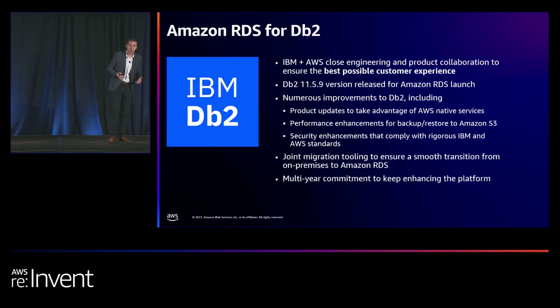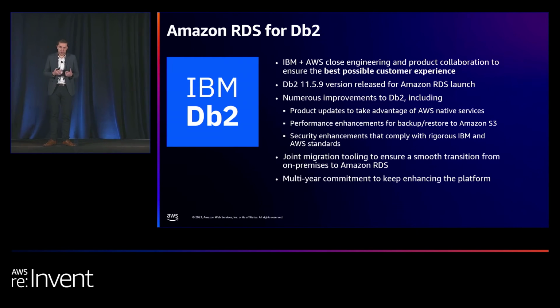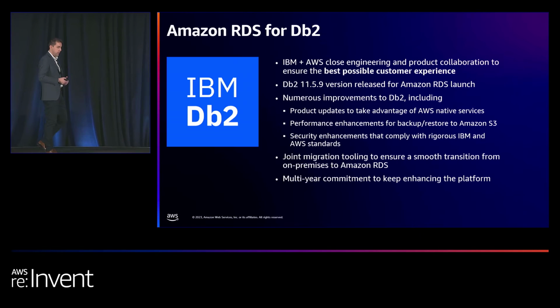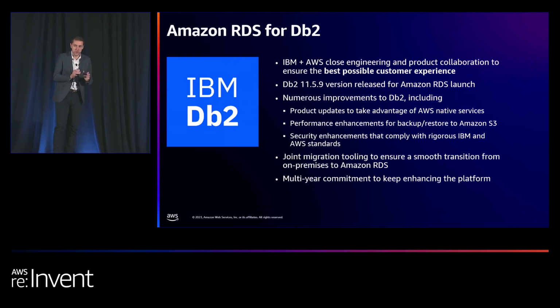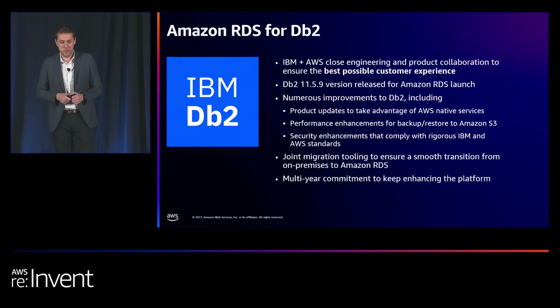But obviously, we're super excited about this RDS launch. This is something that's been in the making for a little bit now. We're really excited to partner with Amazon on this project. One of the things that I really loved about working with Amazon was that they're very customer-focused, very customer-centric, and want to build the best experience for customers possible. And IBM, obviously, is the same exact way.